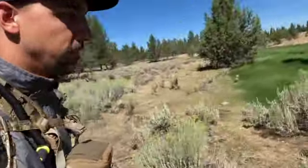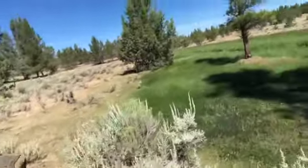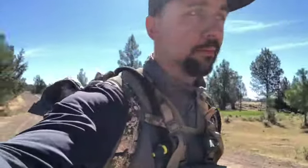Look at this creek though. This is why they hang out. There's this nice lush green creek, and there's a lot of these running around here. So the hard part is trying to be in position to shoot one when they're here. So I guess that's the whole point.